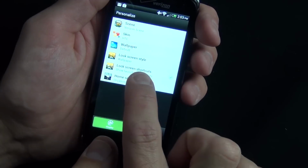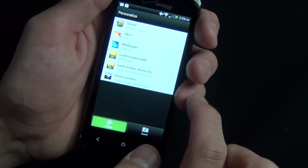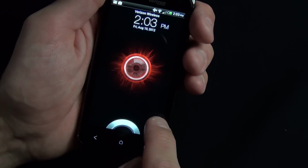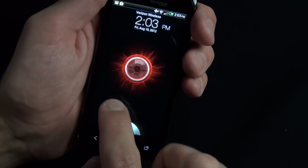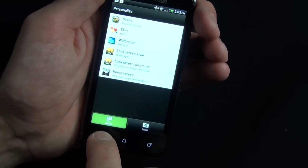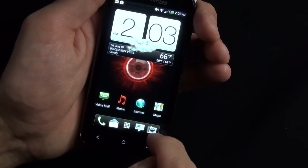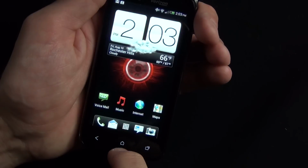Now you can also disable lock screen shortcuts. So for example, if we turn that off, you can see that we no longer get those shortcuts on the lock screen. Now if you wonder how to change these, basically everything that appears on the lock screen is everything on the launcher. So if you go to your launcher, all of these apps appear on the lock screen. So all you have to do is change any of these and they will appear on the lock screen.